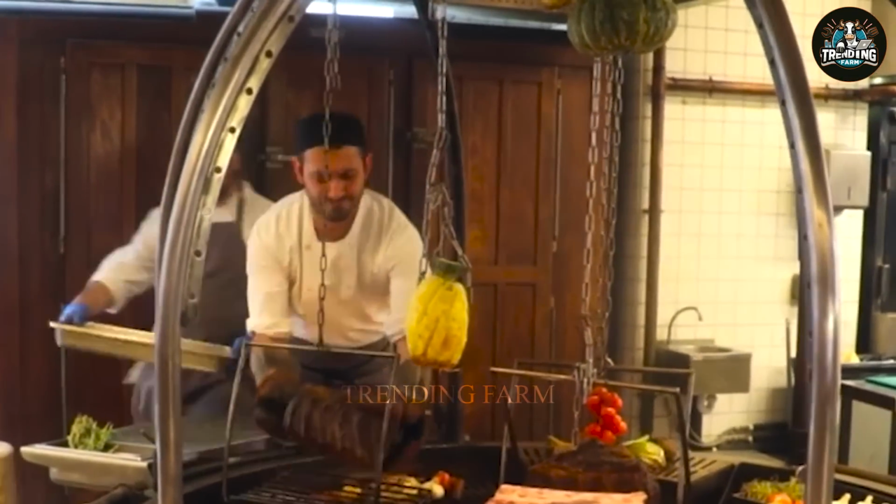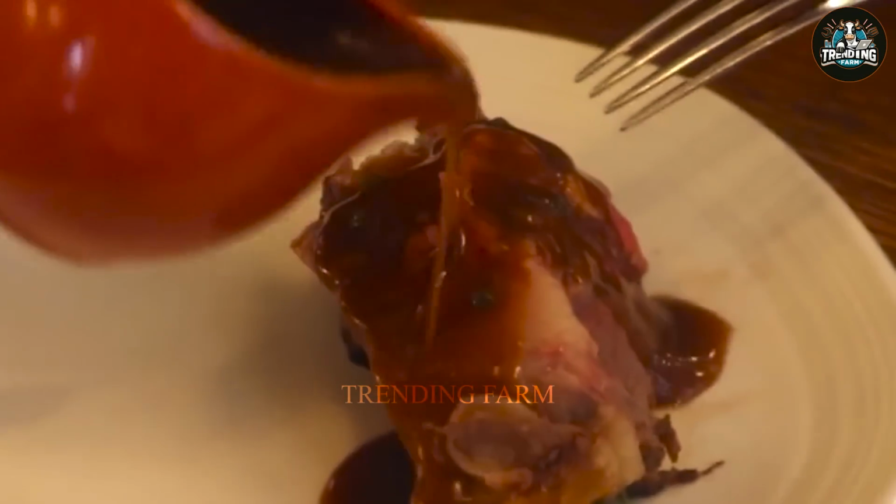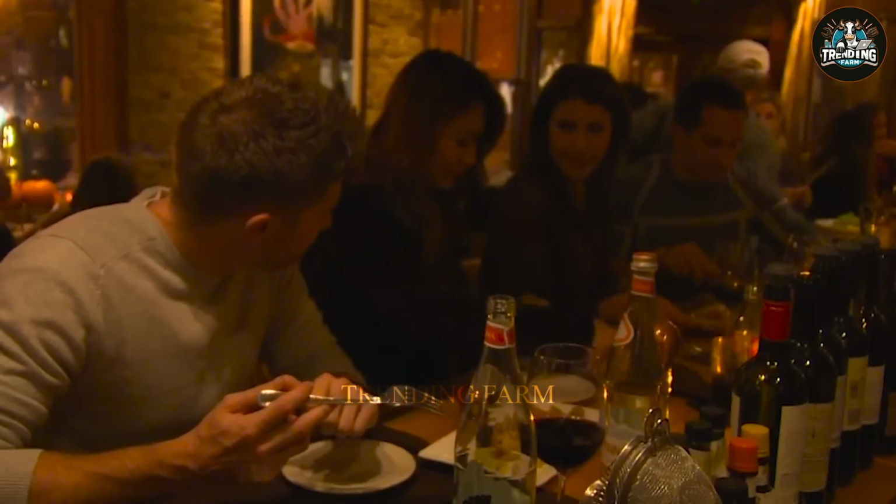As explored in this farming documentary, pork remains an essential protein in cuisines across the world, with notable shifts toward organic and sustainably sourced options.